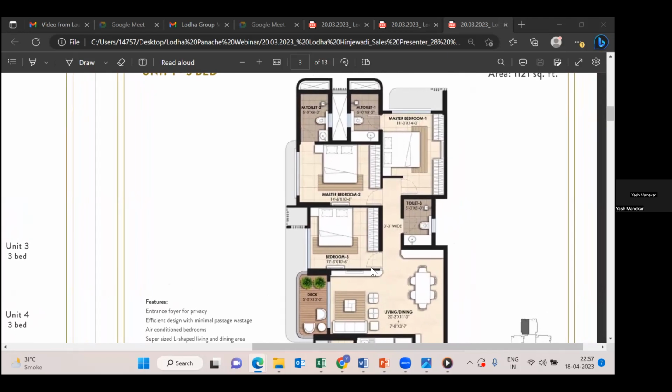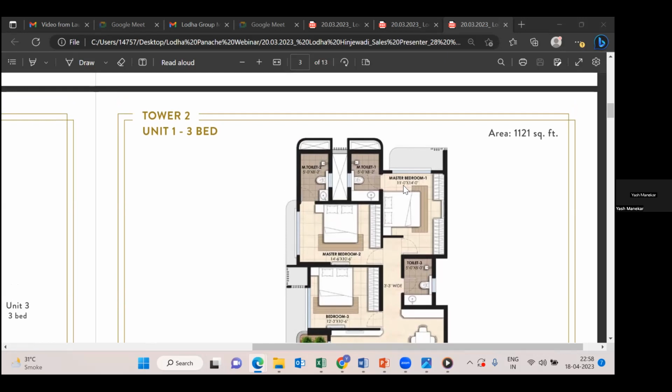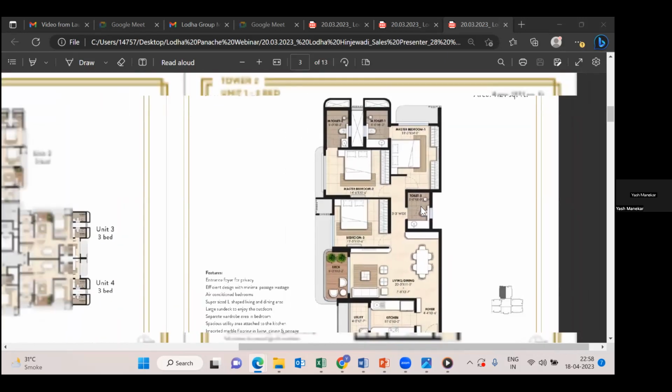Now we come down to bedroom number 3, or guest bedroom, with dimensions of 12.3 into 10 by 6, standard size. Right opposite to that, you have your common washroom of dimension 5 by 8. Then you have a 3.3 wide lobby. Then you have a second master bedroom of dimension 14.6 by 10.6, with an attached washroom of the same dimensions, 5 by 8. Now we come down to master bedroom number 1 of dimension 11 by 14 with attached washroom. Floor to ceiling height would be 10 feet.